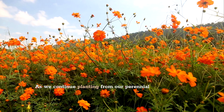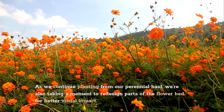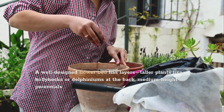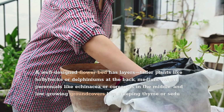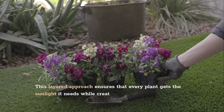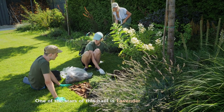As we continue planting from our perennial haul, we're also taking a moment to redesign parts of the flower bed for better visual impact. A well-designed flower bed has layers, taller plants like hollyhocks or delphiniums at the back, medium-height perennials like echinacea or coreopsis in the middle, and low-growing ground covers like creeping thyme or sedum at the front. This layered approach ensures that every plant gets the sunlight it needs while creating a visually stunning display of textures and colors.